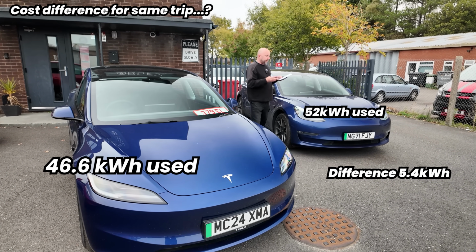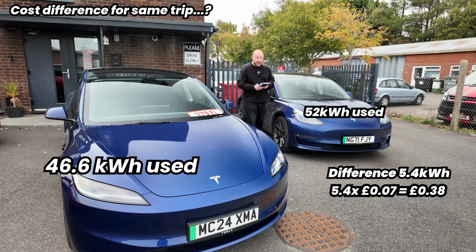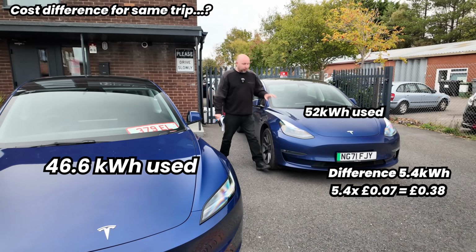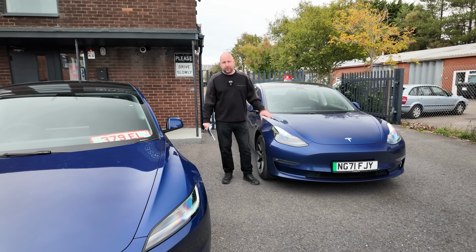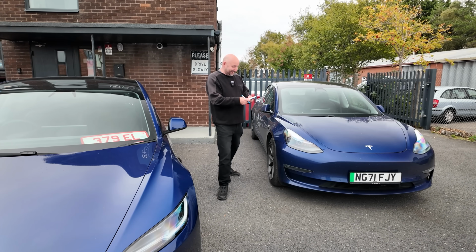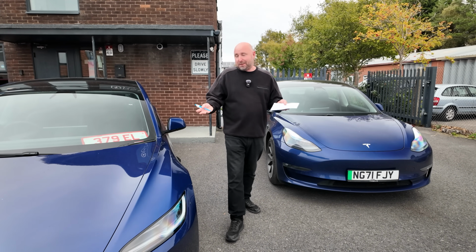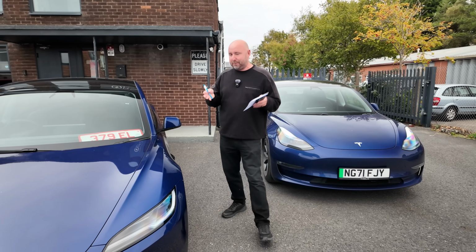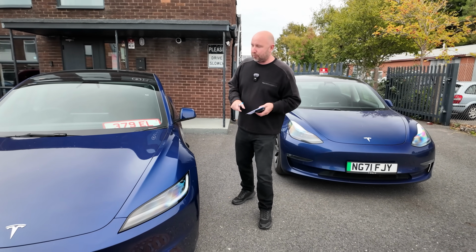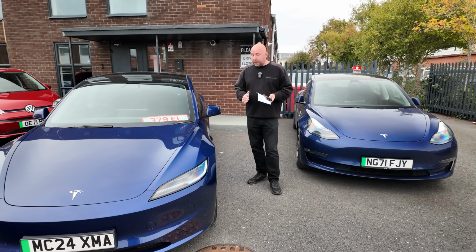What does that mean for cost? Well, charging at home overnight, that meant an extra 38 pence for the older car. Not bad, is it? Lack of efficiency, no aero, older car, 232,000 miles. It costs an extra 38 pence compared to this newer Highland. Still not bad, is it? So, there we go. A slightly odd comparison, but I think an interesting one. It's always fascinating when you run cars side by side, because it's the best way to get the true comparison. And apart from the last 5 miles, we were basically in convoy with that. So, yeah, very interesting indeed.